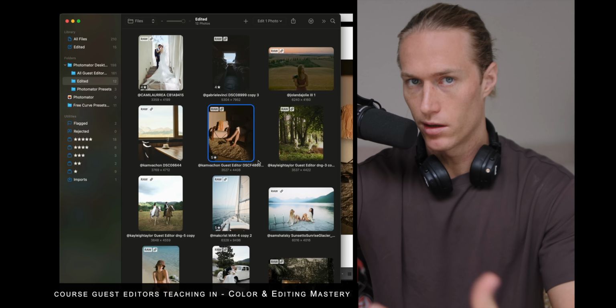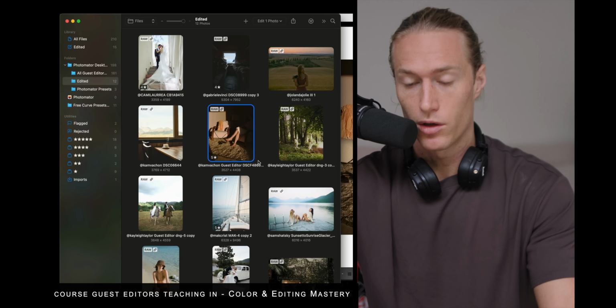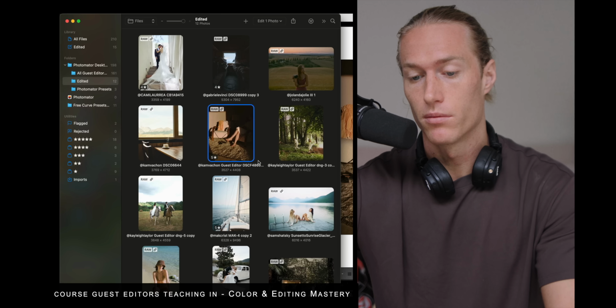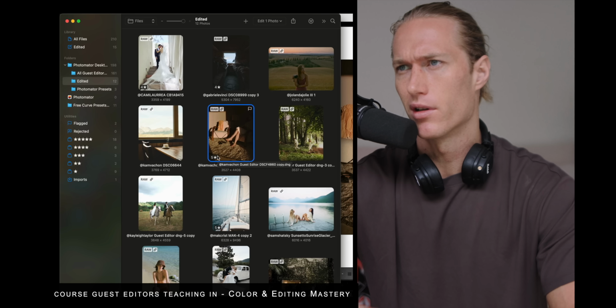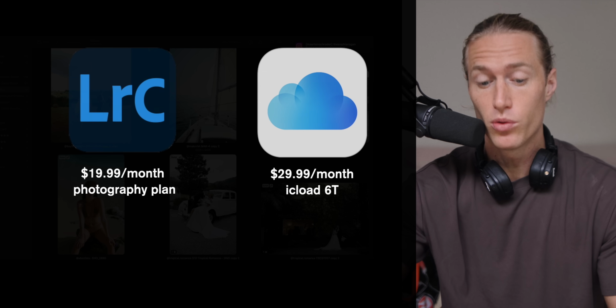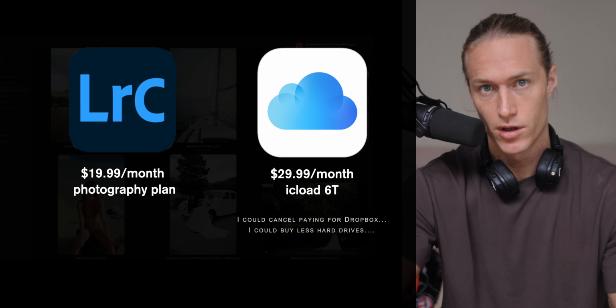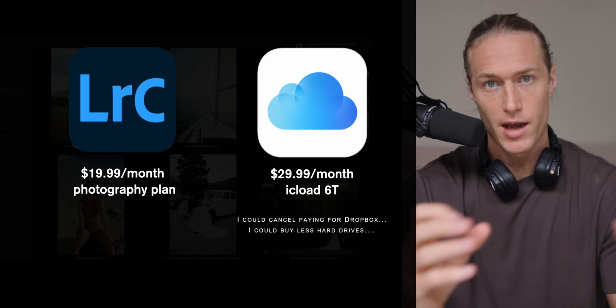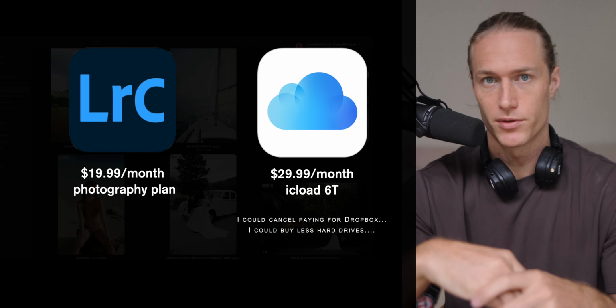Yeah, I don't see like we're missing much from Lightroom in terms of organization, and I think we're gaining a lot with Apple's speed and efficiency. These are big raw photos. I imported like 500 photos really fast. So for the price of Lightroom, you could get 6 terabytes of Apple iCloud storage. Adobe gives you 1 terabyte, but the Apple iCloud, you could use it for everything you do, all your filmmaking, all your personal stuff. So that's super enticing for me.